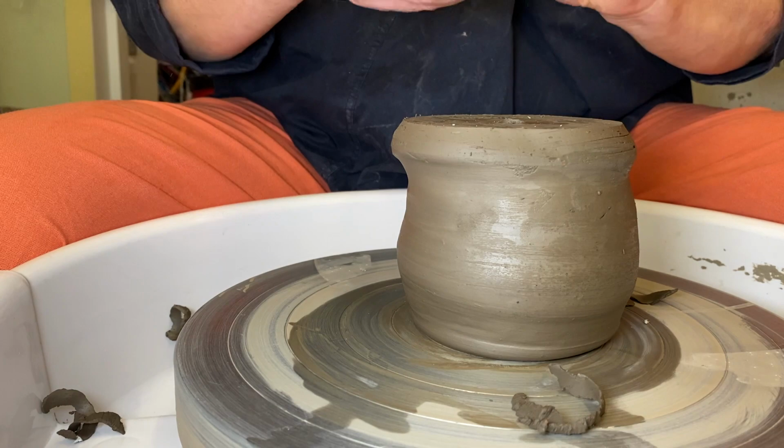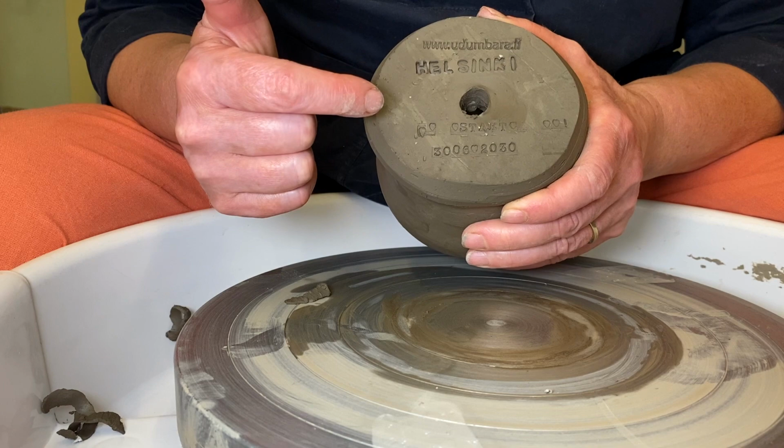UDUMBARA Helsinki, and this was my guest name and the date.